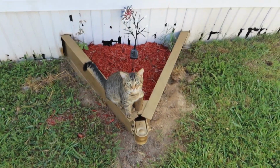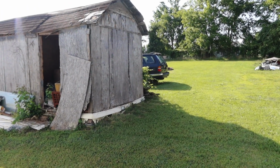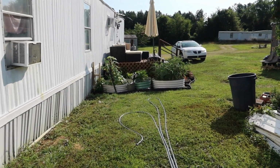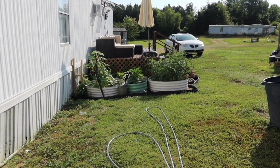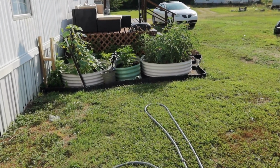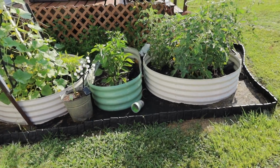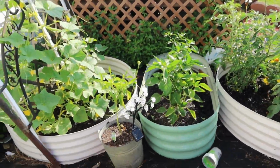Hi buddy. Is our backyard. We'll go around there in a minute. And this is where part of our garden is. I do have other things in the backyard, but we'll show you all this first. And I'm super excited because things are growing.